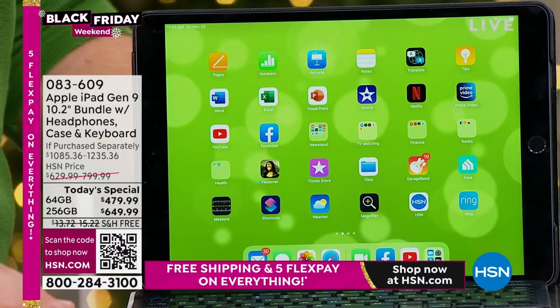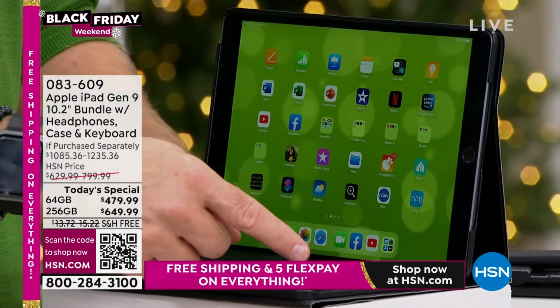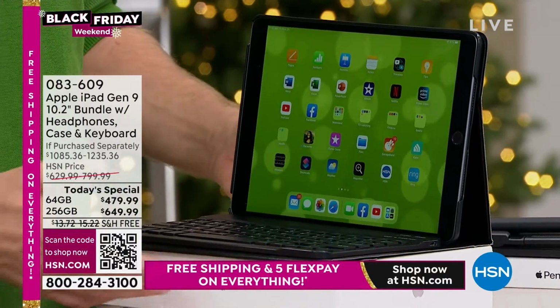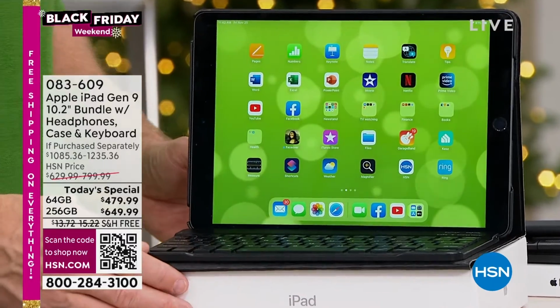So with the new chip, with more memory, and actually look at the way this is styled. This is the case that you're getting, that keyboard case. Does this not look like a laptop? It does. I have more memory on this iPad than my computer. I have a better chip.